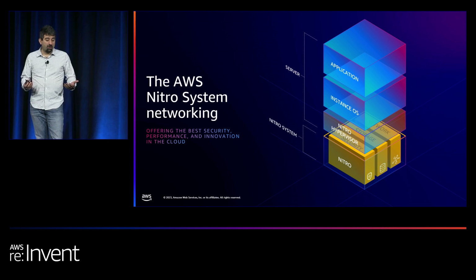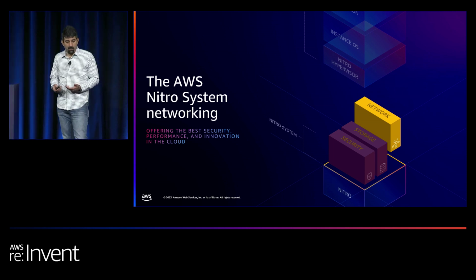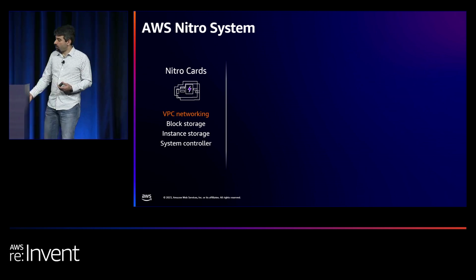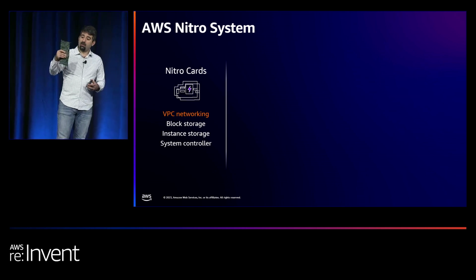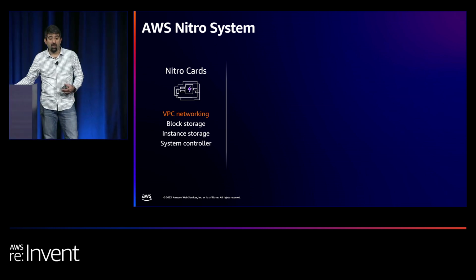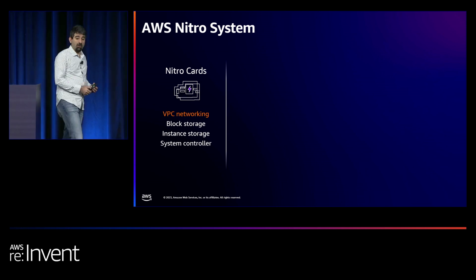And as I mentioned, we started first with networking. So let's dive into networking. Now, we have a family of cards with Nitro. Some that do networking, some that do storage, some that do multiple things. And we throw this around, but I thought today it would be useful to actually bring one and show you. This is a Nitro card. It otherwise looks like a PCIe card. And if you plugged it into a server, you would see the ENA devices that you probably are familiar with. You would see the NVMe devices for EBS or instance storage.